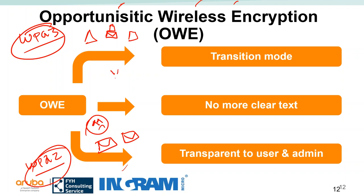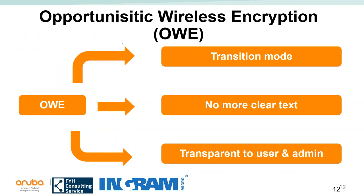So you will not have vulnerability to people seeing your traffic in transit. Okay, so all WE will work with open networks, with networks without passwords. And you see that is important because Instant and mobility controllers, everything from version 8.4, sorry, supports WPA3. So WPA3 can protect your guest infrastructure. Yes, of course. Okay.